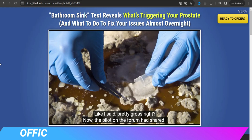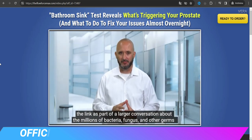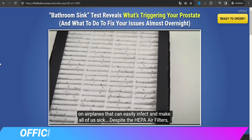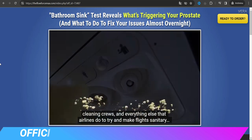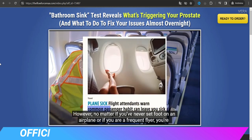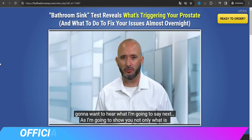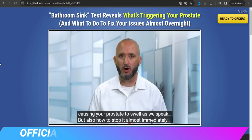Now, the pilot on the forum had shared the link as part of a larger conversation about the millions of bacteria, fungus, and other germs on airplanes that can easily infect and make all of us sick, despite the HEPA air filters, cleaning crews, and everything else that airlines do to try and make flights sanitary. However, no matter if you've never set foot on an airplane or if you are a frequent flyer, you're going to want to hear what I'm going to say next, as I'm going to show you not only what is causing your prostate to swell as we speak, but also how to stop it almost immediately.